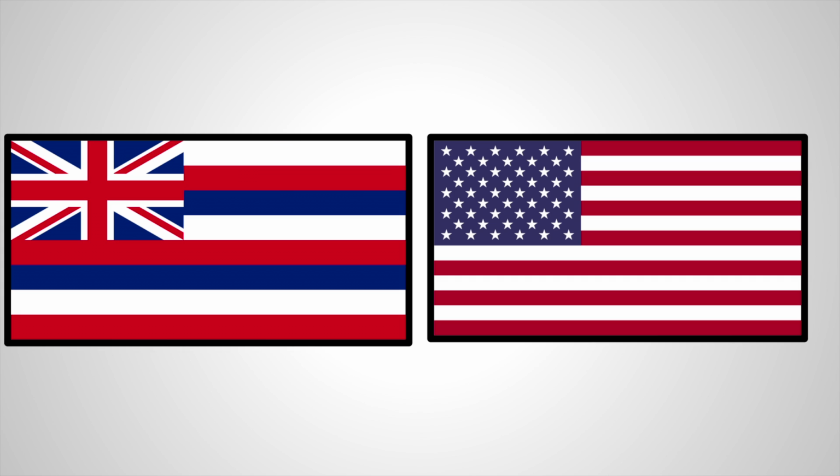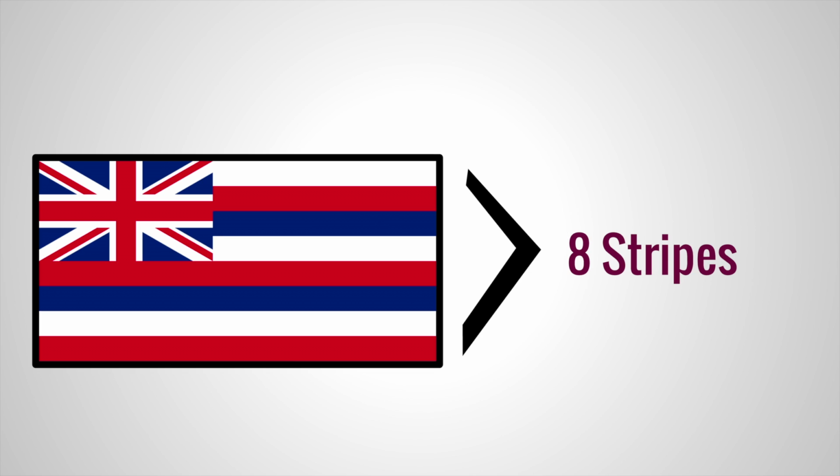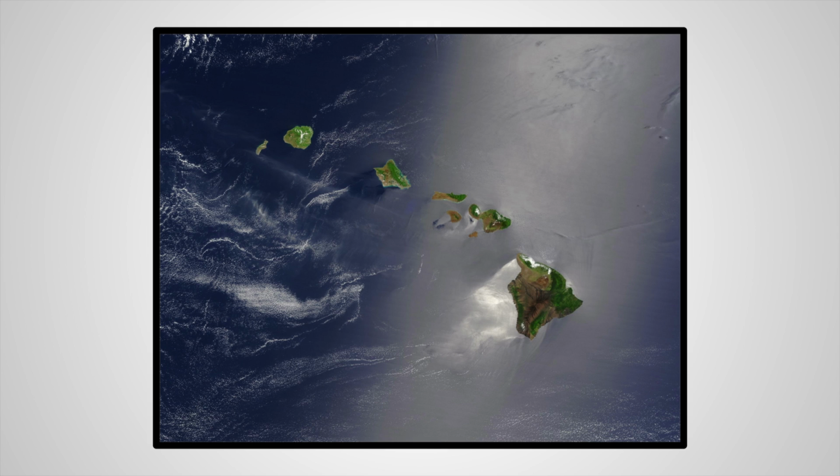Hawaii. Hawaii is the only state in the US which includes the Union Jack. For now, the reason for this is that for a brief moment in Hawaiian history, it was associated with the British Empire. Its flag shares a similar style to the US, and it has 8 red, white, and blue stripes for the 8 main islands of the archipelago.